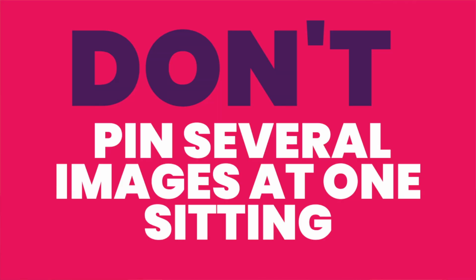So the first don't: pin several pins to multiple boards all at one time. If you're not using Tailwind, and I have a free trial for you below, and you're just pinning to Pinterest directly, you do not want to pin 10 to 15 pins, boom, boom, boom, right now. You want to pin a few in the morning, a few in the afternoon, and a few in the evening. Pinterest is looking for really effective and consistent pins. So if you throw up 10 to 20 pins all in one sitting, it's not going to like you very much. If Pinterest doesn't like you very much, the algorithm is not going to be serving up your information to those that you want to see your content.